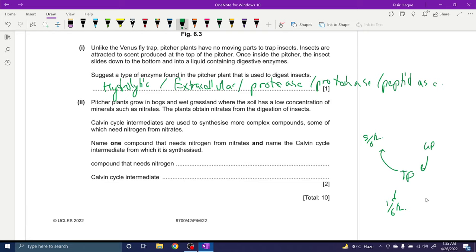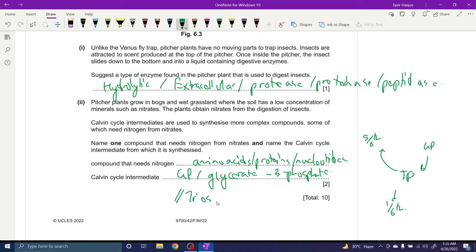So what are the typical biomolecules? Carbohydrates, lipids, and proteins, right? So which one actually contains nitrogen? Clearly, amino acids, or you can go for proteins or polypeptides. Anything works, okay? Or you could also go for nucleotides. That is also valid. And what is the intermediate actually? You could go for GP, which is glycerate 3-phosphate. Or you could just opt for triose phosphate, TP, okay?